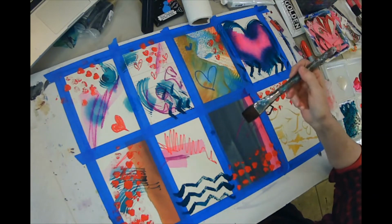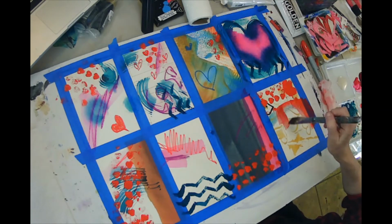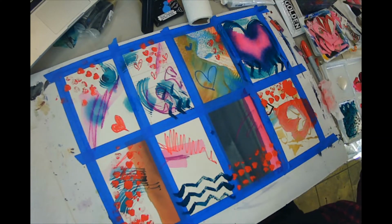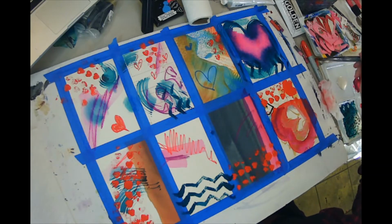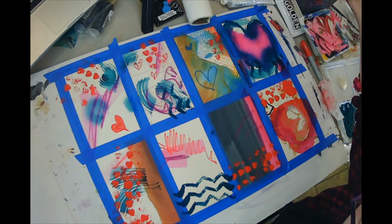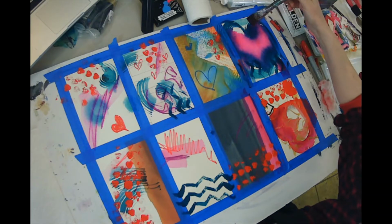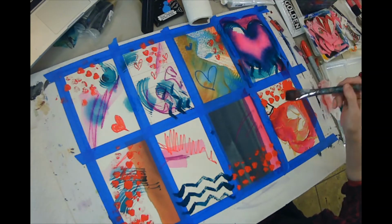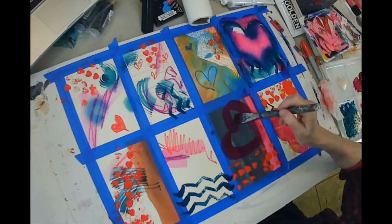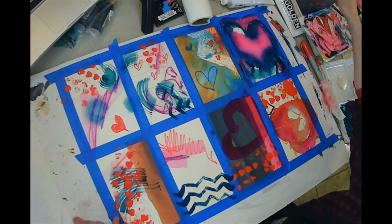Now I'm just going to do some water and see what happens when I do some water here. Do you see how the phthalo and the quinacridone magenta make this beautiful purple? Let me do a little more over here in the corner, see if you can see on top. Remember, we're going to put some collage papers on top of this too, so don't get too attached to your marks because there will be a time that things are going to get covered up.